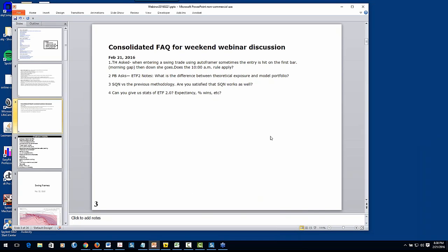It is the slowest of the three members of ETF2 to change. So you get the strength changes pretty quickly. The consistency is a 10-week moving average. And then the 40-week system quality number is the slowest of the three measurements in the ETF2 to change. And so it's performing as designed. I will send you the stats on ETF2, the expectancy and wins and all that, later. I've got the record of all the live forward trades of it, and I can provide those in a separate email. Okay, so that was all the FAQs.